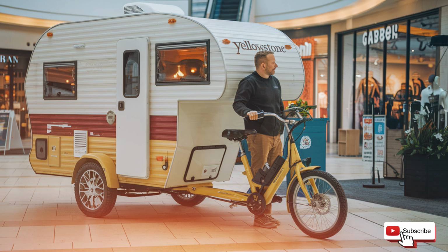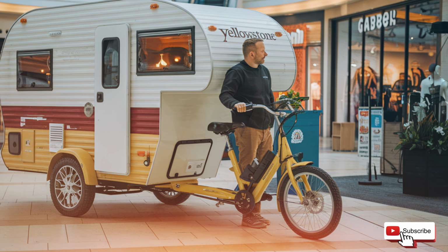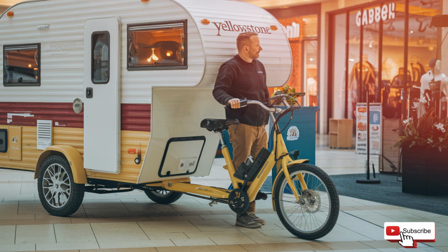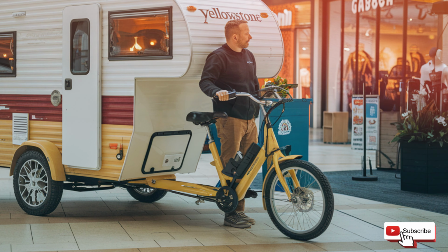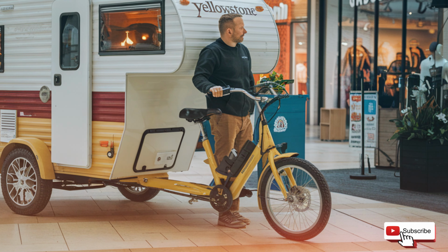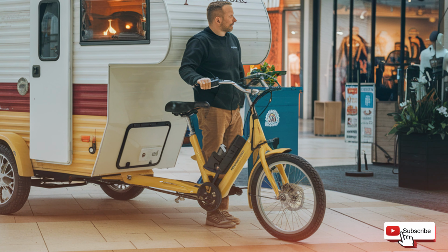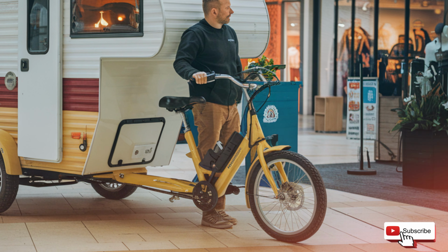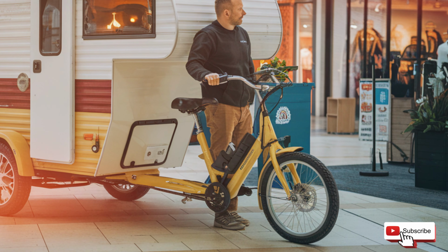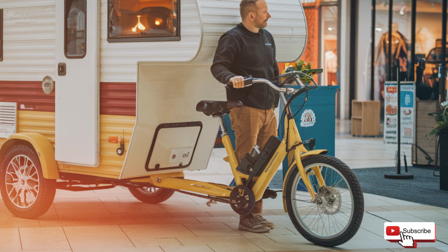Now let's talk about lifestyle. The Trivagabond isn't about speed, it's about freedom. You cruise at 25 to 30 kilometers per hour, soaking in the landscape, meeting people along the way, and finding quiet corners of the world to call your own for a night or a week. It's perfect for slow travel, ecotourism, or just a break from the grid. Whether you're working remotely or just exploring, this trike keeps you powered, sheltered, and mobile with the lowest possible footprint.